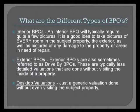Ethan mentioned too, lots of pictures on the interior BPOs. One of the forms we have here for you, one of the generic forms here, it has I think 15 different spots. Try to fill them up with all of those pictures if possible.